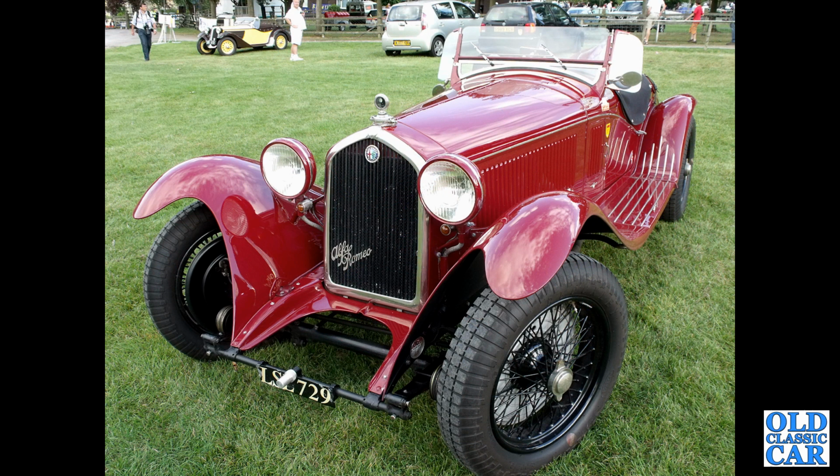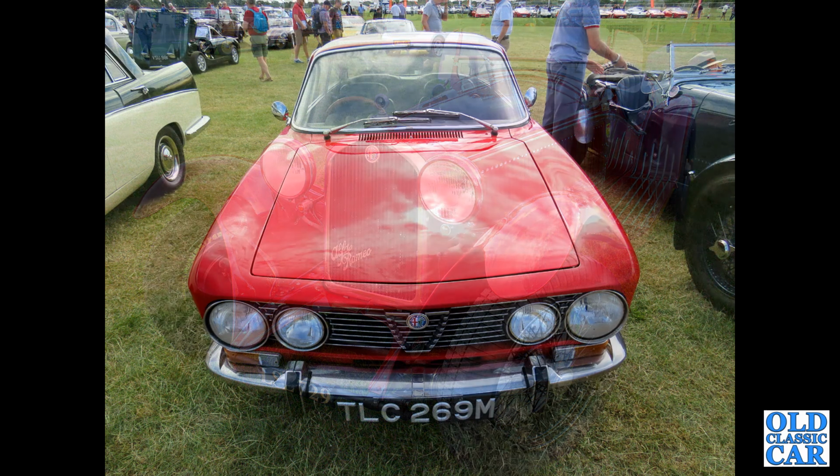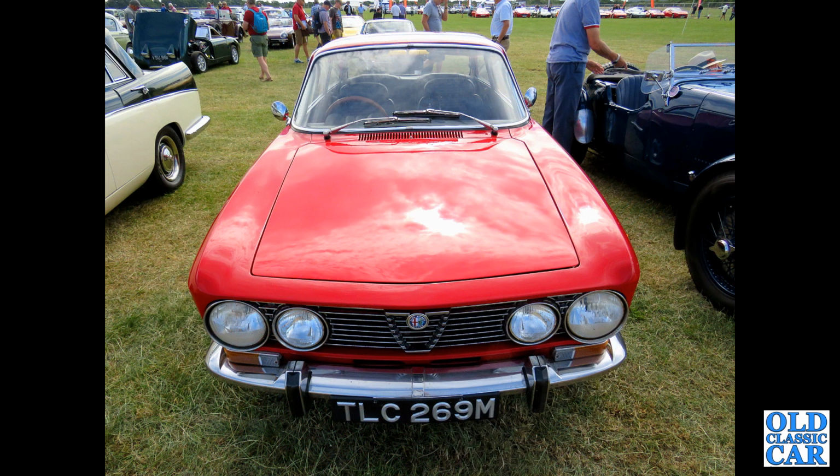A wonderful sighting down at Prescott at the VSCC meet, LSL 729. That's an 8C 2300 Spider, this particular car from 1934. Head-on view now of a GTV 2000. This particular car was registered in August of 1973.